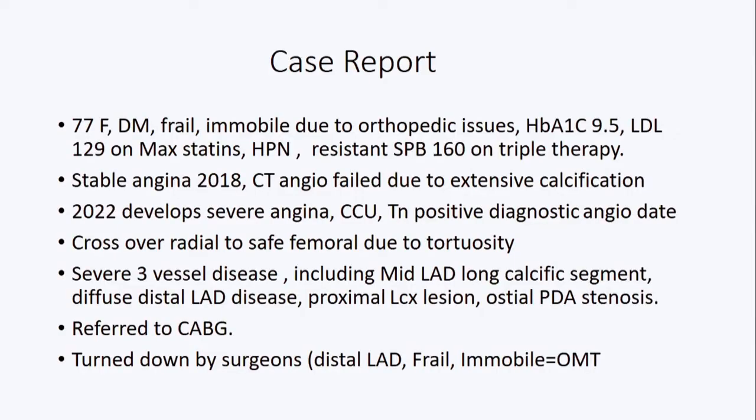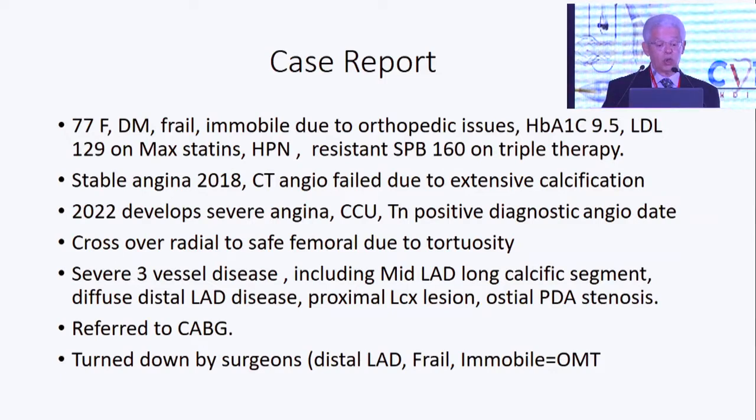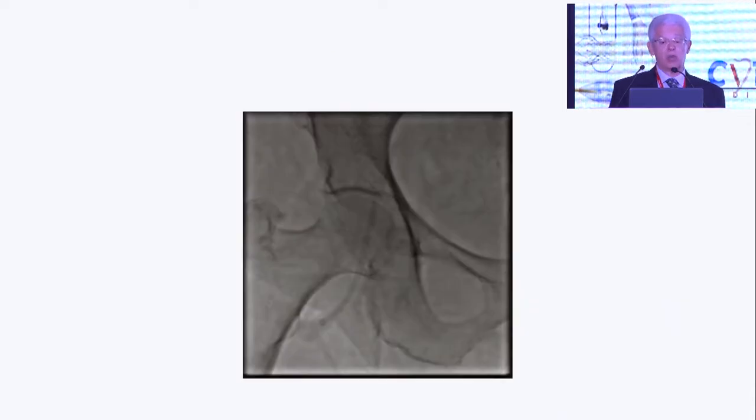Her LAD, all the way to the apex, was like a thread. It was so tiny and diffusely diseased. She had a proximal left circumflex focal lesion, which I'll show you in a minute, and an ostial PDA stenosis. Pour la forme, as they say in French, she was referred to CABG. She was turned down by the surgeons due to the non-graftable nature of the distal LAD and to the frailty and the immobility, and she would have refused CABG anyway.